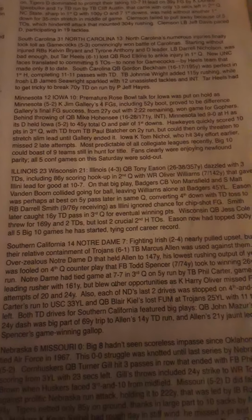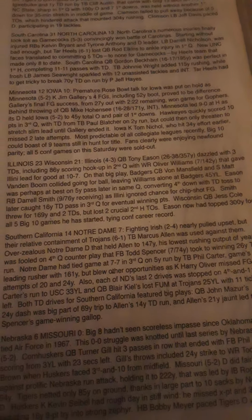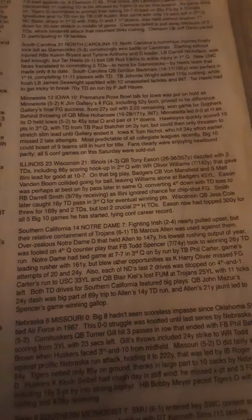Next, Illinois beat Wisconsin 23-21. Illinois quarterback Tony Eason dazzled with 3 touchdowns, including an 86-yard scoring hookup in the second quarter with wide receiver Oliver Williams that gave Illinois the lead for good at 10-7.